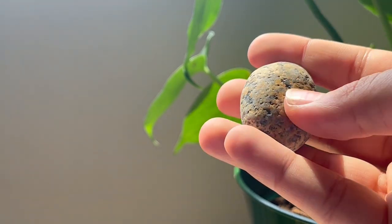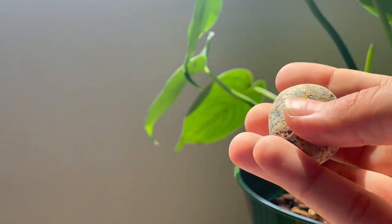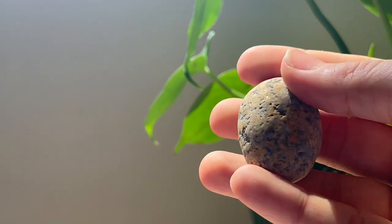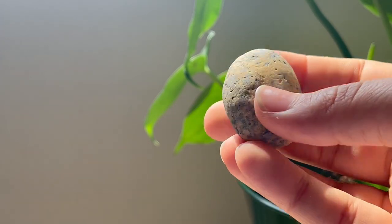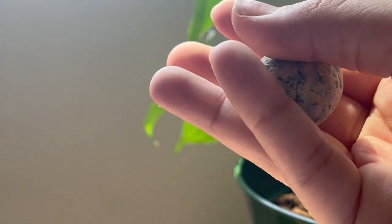Listen to the delicate sound of this rock gently colliding with my finger, as if it's creating a secret melody that only nature can show us, only nature can present us with that kind of melody.